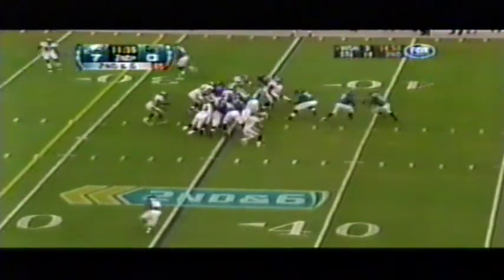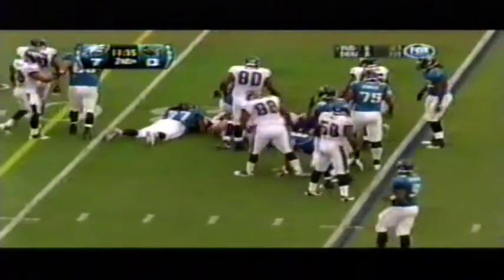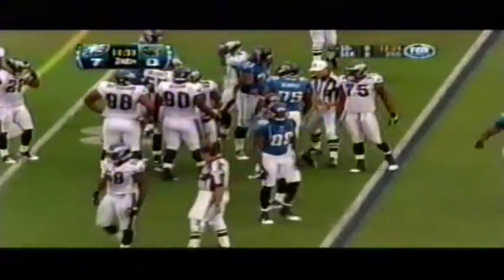They adjust close on the outside. Drew again. And he may have picked up a couple. For a Raider update, let's go out to Los Angeles.